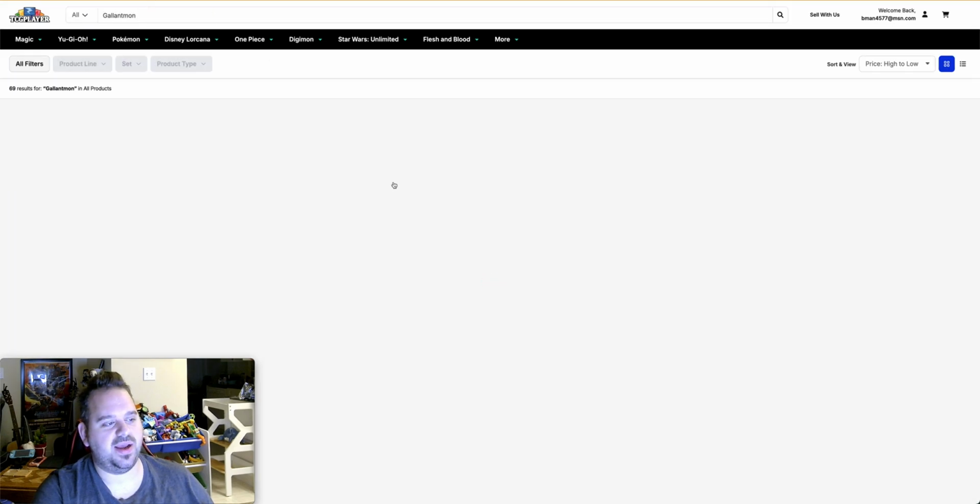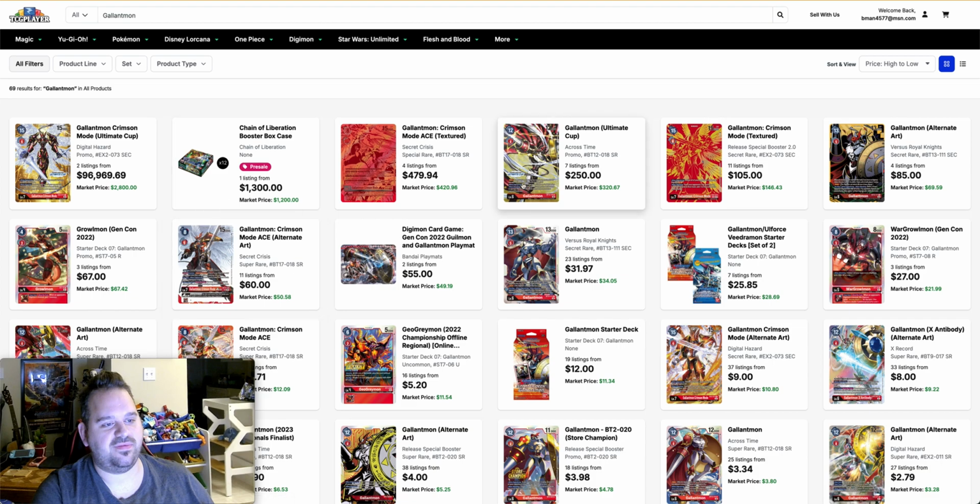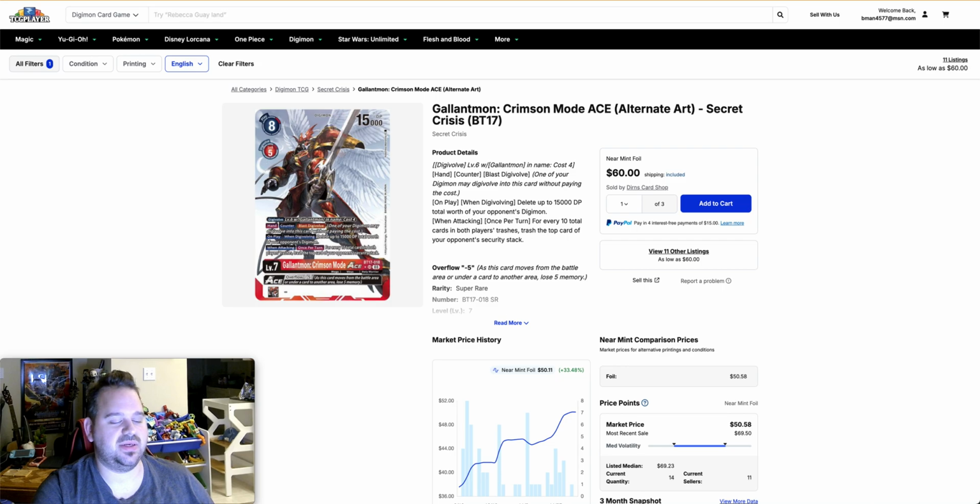The non-foil one here is around $31. So still a pretty expensive card. It is a secret from the BT13 set, which is a little bit more recent. Crimson Mode is seeing, I think, a resurgence as well. The Ace, it's going up a little bit here.